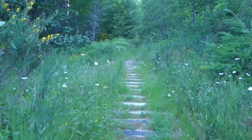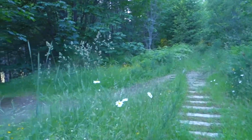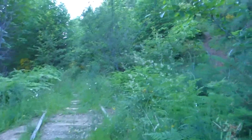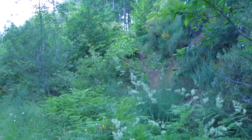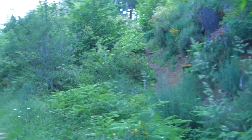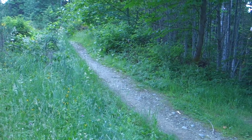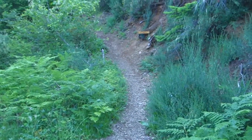Here's where one of the popular trails crosses the E&N. Goes up there. That might be how people get to the lookout. Coming there connects to Lacy Lake Road, where I just was. Yeah, lookout.